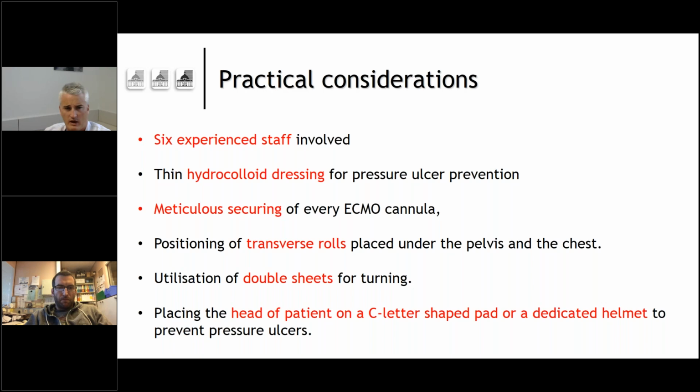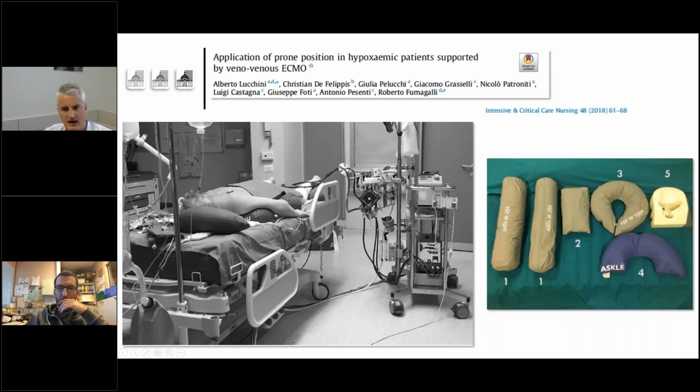Before proning, we always do a meticulous check that both ECMO cannulas are secured. We use thin hydrocolloid dressing for pressure sore prevention. We also check that the drainage cannula is almost in the right atrium, because when you have increased abdominal pressure, you may face a reduction of the ECMO flow. And then we use cylinder-shaped pads or a dedicated helmet. This procedure is pretty well described in a paper published in Intensive and Critical Care Nursing.